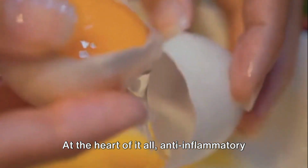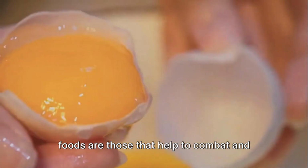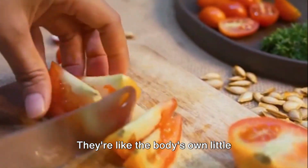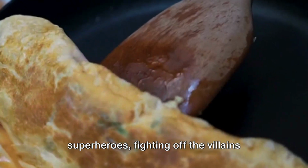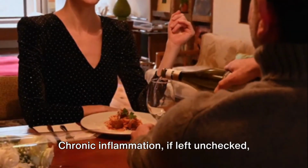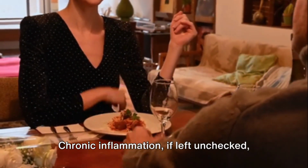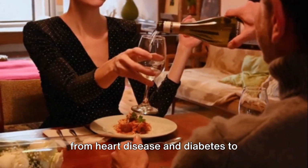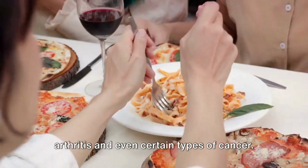At the heart of it all, anti-inflammatory foods are those that help to combat and reduce inflammation within our bodies. They're like the body's own little superheroes, fighting off the villains that are chronic inflammation and its associated health problems. Chronic inflammation, if left unchecked, can lead to a variety of health issues, from heart disease and diabetes to arthritis and even certain types of cancer.